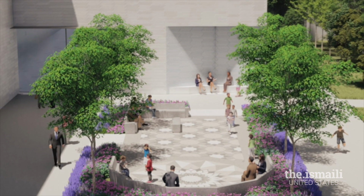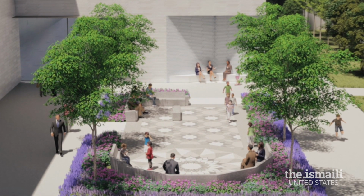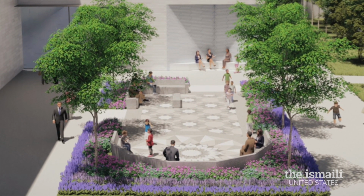So this has been one of the most exciting aspects for us, is a deep commitment on the part of His Highness and the project leadership to these landscapes brought to Houston. In our 10 years of dialogue, he has always emphasized the importance of these garden rooms for gathering people, for reflection, for events, but also for quiet contemplation and meditation. This will be a joyful landscape, full of color year-round.